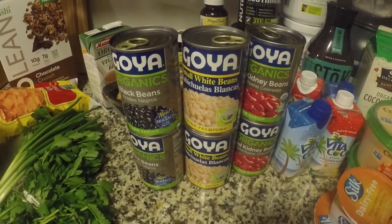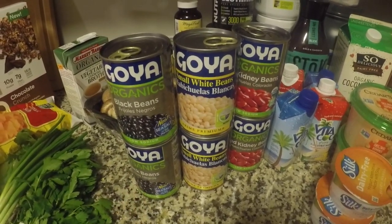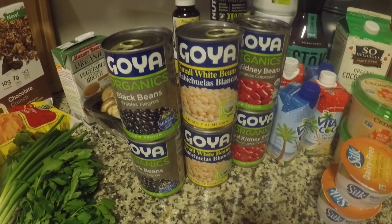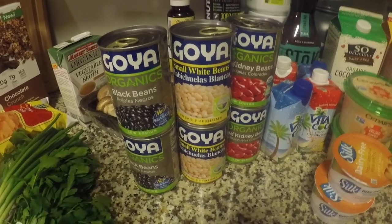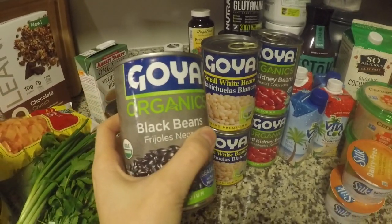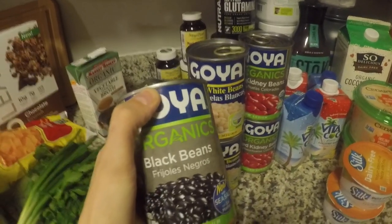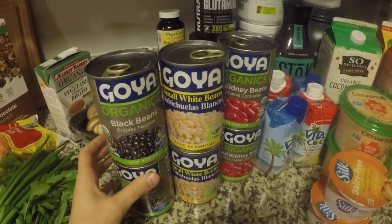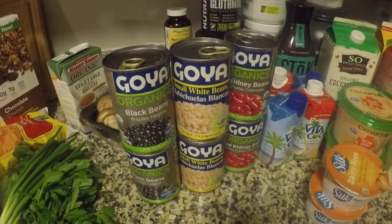And then the black beans and the kidney beans, Derek uses those when he preps his lunches for the week. So I just try to make sure that I have a few on hand. I usually pick a few up at the grocery store so that I have them. And these organic ones, the non-organic were 80 cents a can, and these ones were 99 cents. So when it's such a small difference between organic and non-organic, we always try to go for the organic when it's an option.